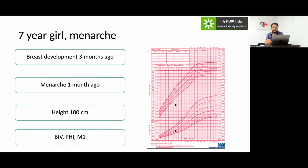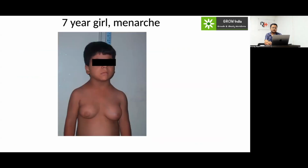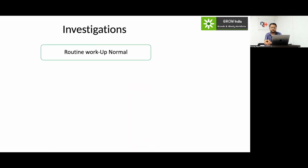Now, the child had a very short height, but the weight was on the normal side, clearly showing that this is a case of an endocrinal type of short stature. The breast was well developed, breast stage 4. There is no pubic hair development, and menarche has already started. So there are two things in our hand. One is the short stature, and the girl has presented with precocious puberty, which is a discordant one. Now this is the picture of this girl, which clearly shows a breast stage of 4. No pubic hair is present.